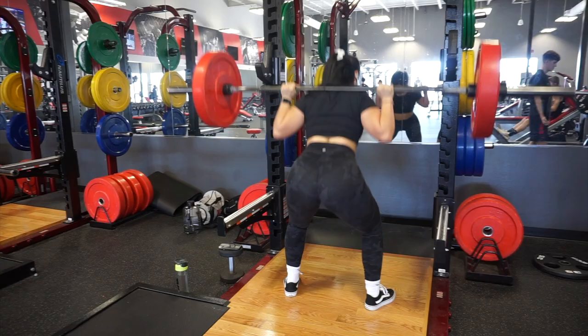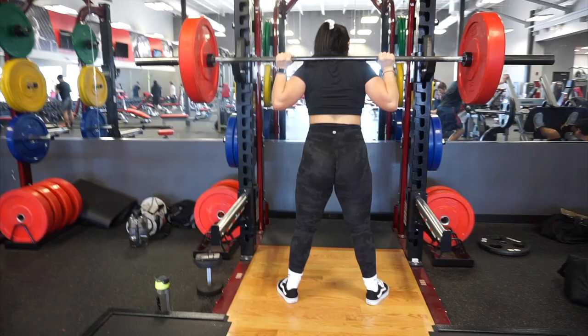And then during all these back squats, we are actually supersetting it with a kettlebell deadlift.